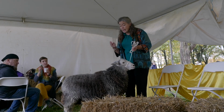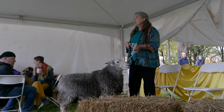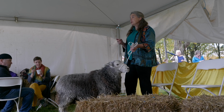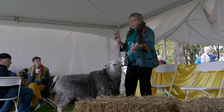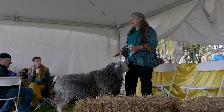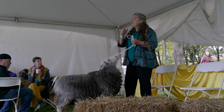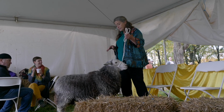2 things I forgot. Beatrix Potter used to raise Herdwick sheep, and she bought up approximately 4,000 acres in farms, and when she passed, she bequeathed that land to the trust with the stipulation that the Herdwick flocks always remain on those lands. Like over in England, farmers change farms, but the sheep stay on the same land.